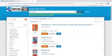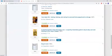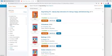There might be some that are reference only, or they just don't leave the library, and it'll probably tell you why as well. It won't let you put it on hold. But most of these items you can just go to the library also and just check it out. I would recommend calling the library and asking them to grab it from the shelf for you. That way nobody else can check it out before you get there. But yeah, you can narrow it down to formats, like I said earlier, anything like that.